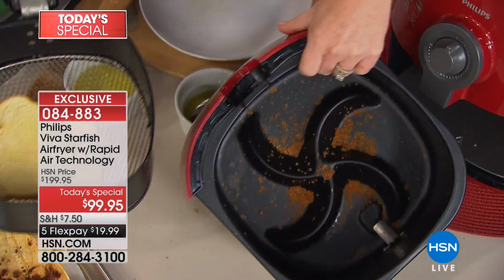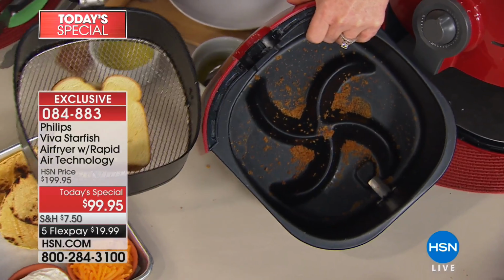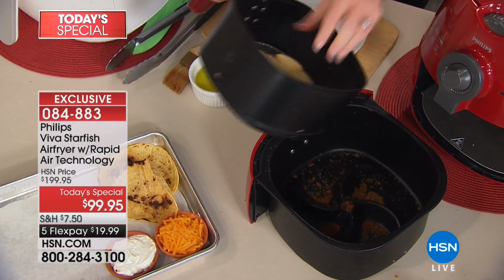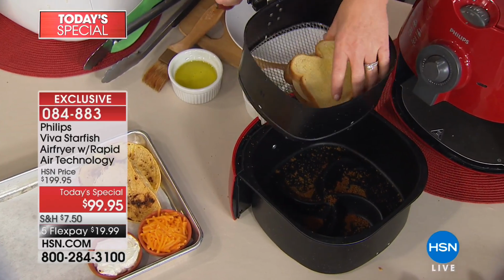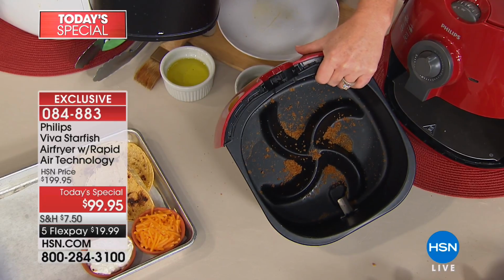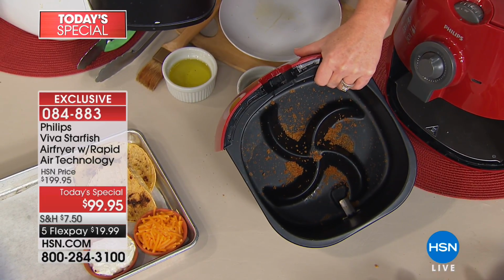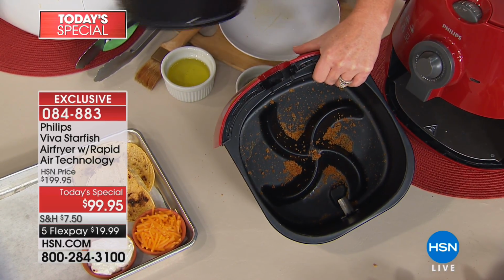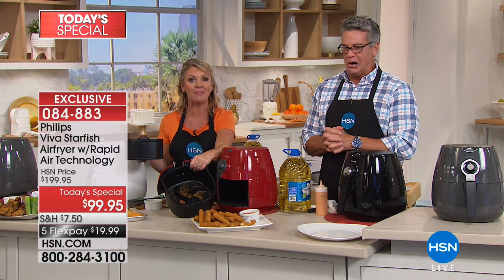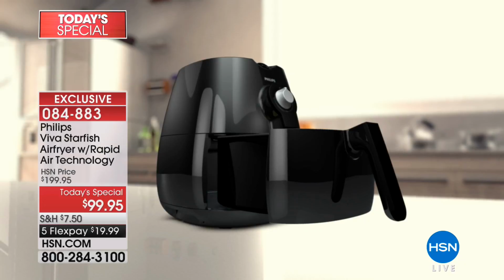So this is what the air fryer consists of: 2 pieces, no tiny little parts, nothing to soak and scrub and have to deal with. My mesh basket allows the heat to circulate around the food. And guess what? There's the Starfish. This is the Starfish technology that we are talking about that is exclusive to Philips. Check the competitor air fryers out there. They don't look like this on the bottom. This is why Philips is different.